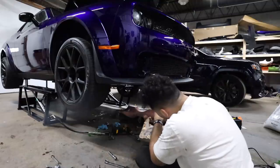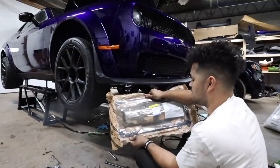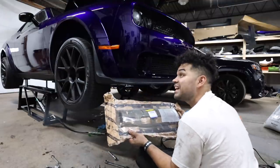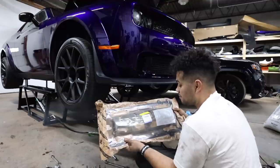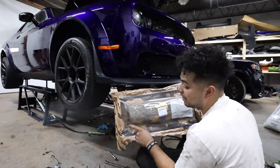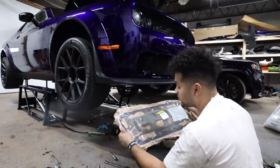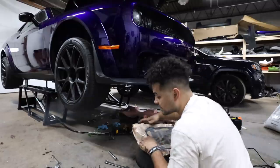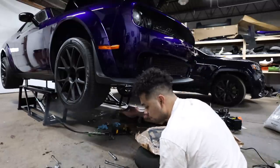Took out all the bolts and I'm counting this out. This is a $110 oil pan gasket, by the way, because it's metal with everything. The way I'm doing it for this Hellcat, I gotta count out how many holes, which there's 24 of them, 20 small ones and four big ones. This should pretty much be the same amount of bolts in here, so let me actually count.